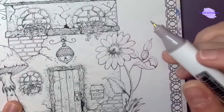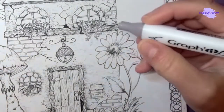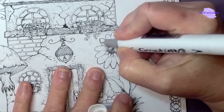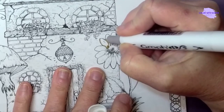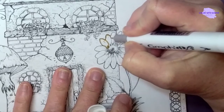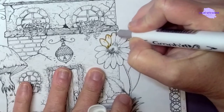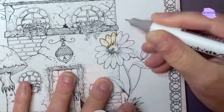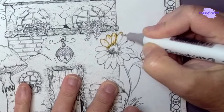I'm starting out with my graphic B and it's the honey, which is 1250 as the number. I'm just going to work on some of the line work and things like that, just to darken up the edges. And then I'll come in with a lighter yellow and we'll see how it does.